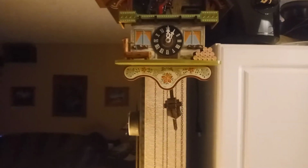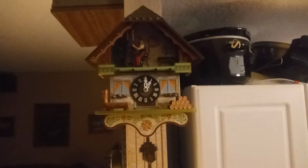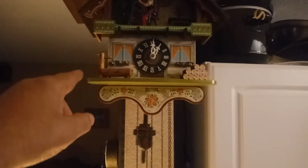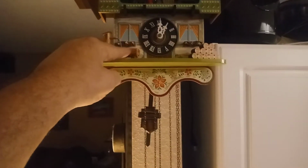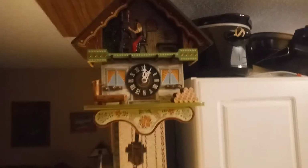I seen one that had sold for a little over $100, but the last one that I seen that sold was back in 2018. You don't see these that often, and the one that sold was missing a lot of parts, missing the water fountain here, well, water hydrant, and the logs. It was missing a bunch of stuff.